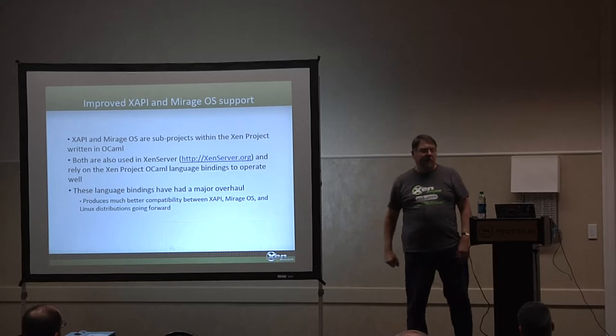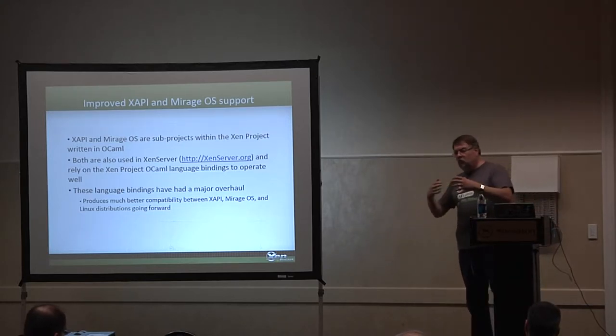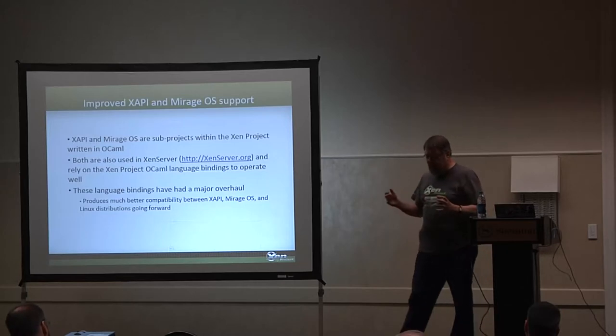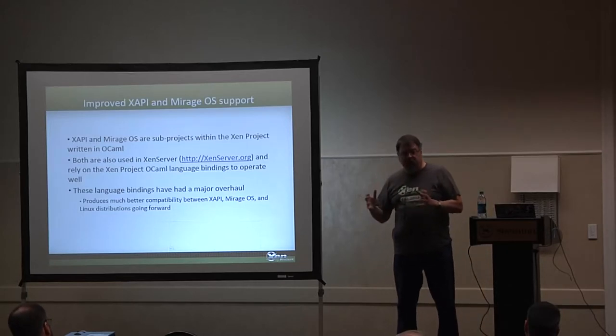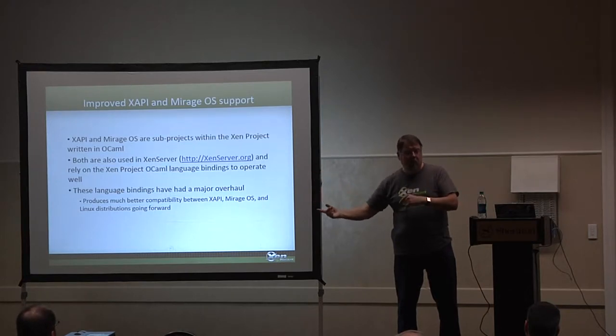The third one is Xapi, the Xen API. Xen API is a richer environment that looks across hypervisors. So it includes things like migration from one piece of hardware to another. That's done at the Xapi level. If that's something you want to do, then you want to work with Xapi.